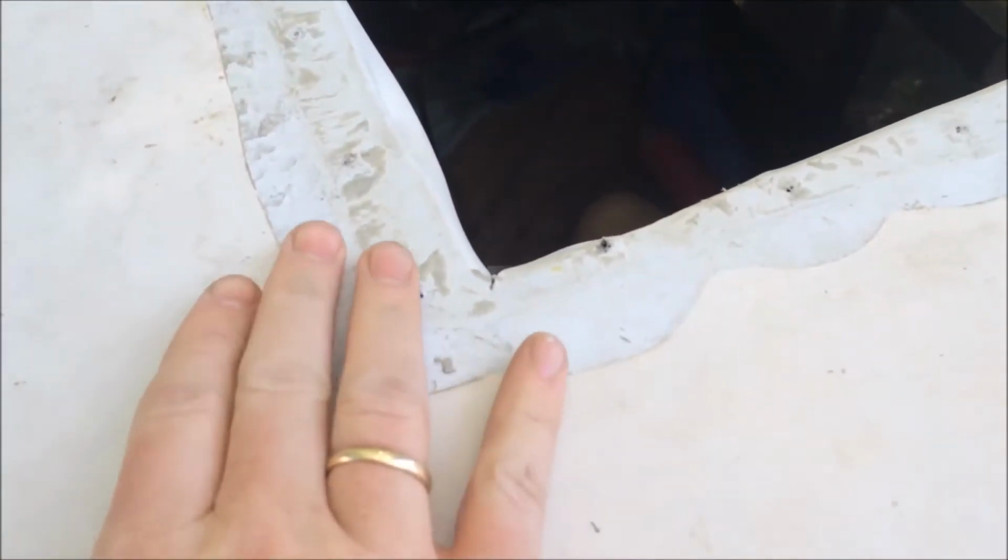Back again. Just wanted to give you guys one tip that really helped get this Dicor stuff up. As you can see, there's hardly any left. What I did is I took a hair dryer and heated it all up as I scraped it along, and almost got all of it up. So use a hair dryer, heat it up, it'll go a lot faster for you.